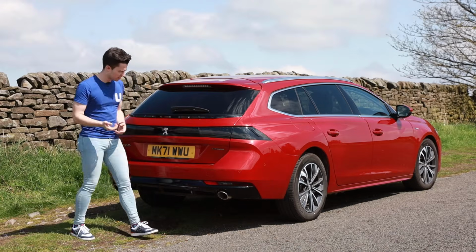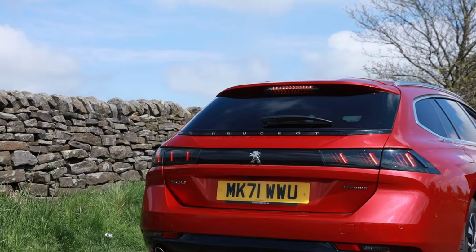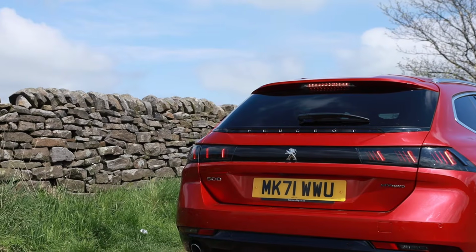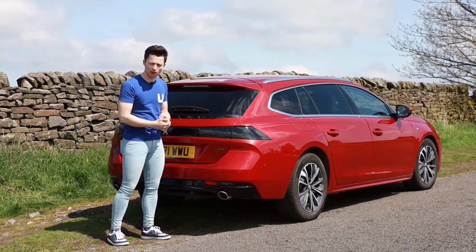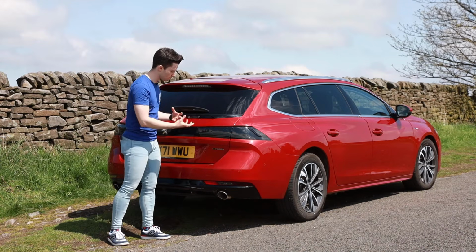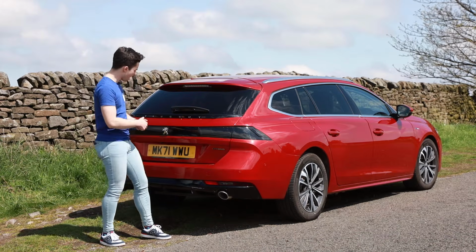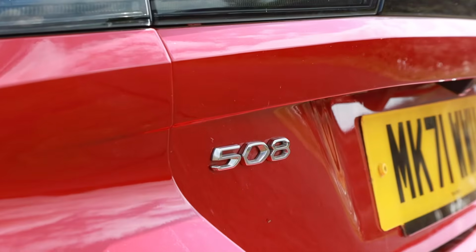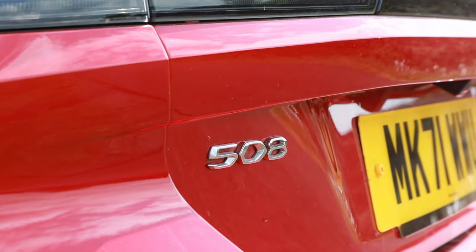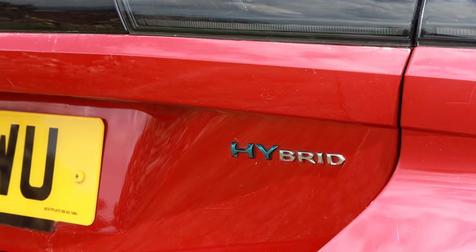You can also see that these light clusters have the 3 kind of claw scratches in that is becoming a little bit of a repeated styling feature on Peugeots that are being redesigned at the moment. The 208 has them at the front in its headlights, for example, and at the back we also have the 508 and hybrid badging as well. That's going to be a thing for this video.